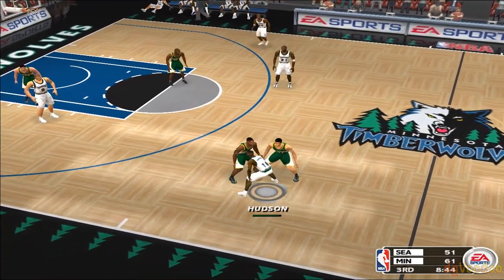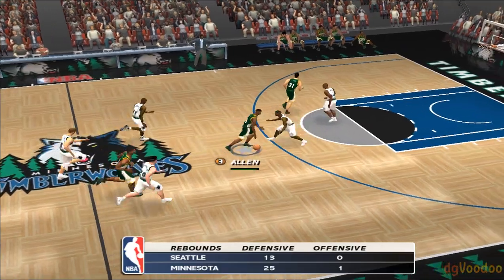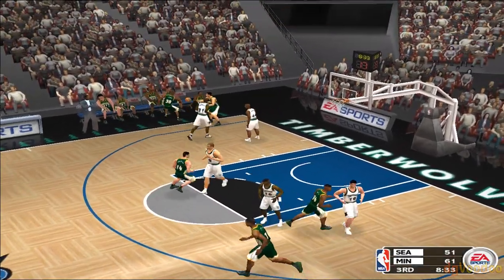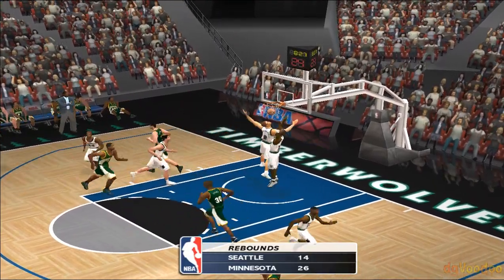Hudson sets it up on the left side. The offense is looking to get something in the post. They want to try to get the post players involved. Allen initiates the offense. Dishes off to number 30. Lux for three. Barry, no good. Dromniak with another board. That gives him 6 rebounds.